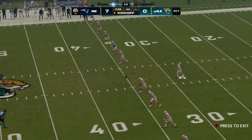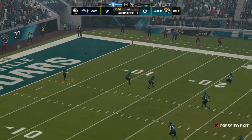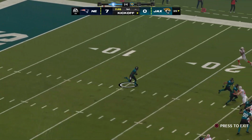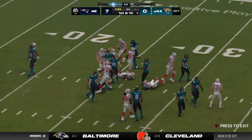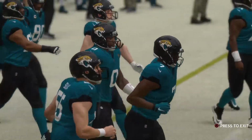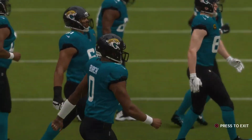Out is the kickoff unit as they run up and send this one away. And he takes this near the 25. Just a little pass there. Call it the 26. So here's the first drive now for the Jags.